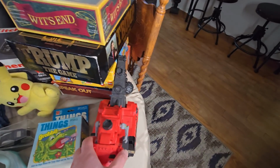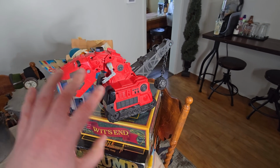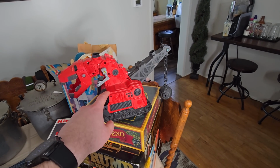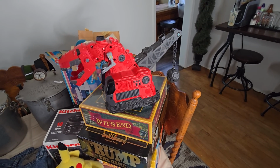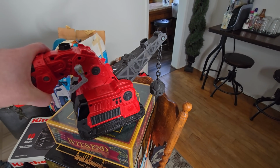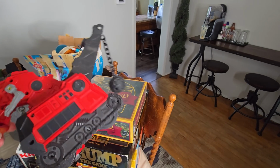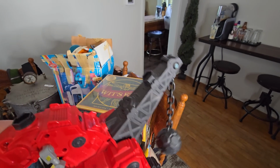Here's a Dino Trucks. I decided to pick this up because I sold a miniature version of this guy. It was still sealed. I sold it on Amazon, I think for like 90 bucks. So I thought this one could be good. I mean, it was $1 is all I paid for it, so I just grabbed it up, right? I think it would have been worth like $30 or $40, but I didn't realize it was an RC and it needs a remote.